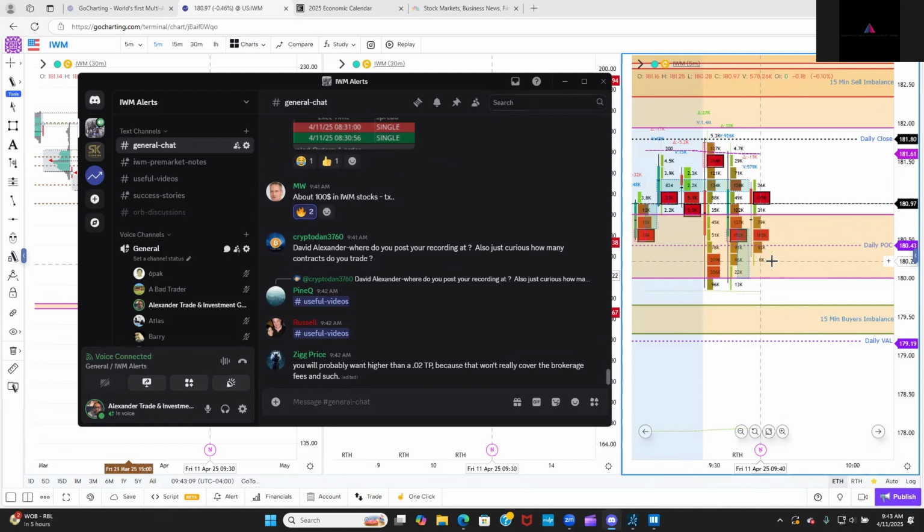You will probably want higher than two. Yeah, you definitely want higher than a $2 TP because, you're right, it doesn't cover your commission fees if you only stick to two. You want to at least cover your commission fees, because think about the spread. The most I would play is a $5 spread, and that's high. So if you're only doing a $2 TP, you're only covering the spread and then you gotta eat commission. So definitely do more than $2, that's for sure.